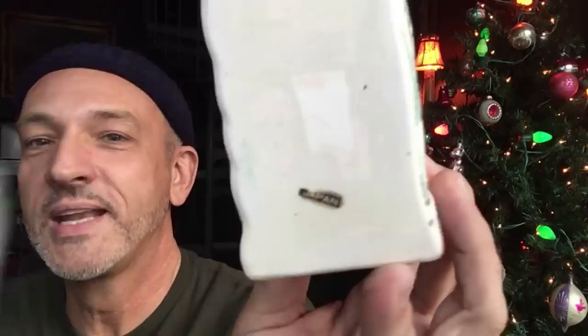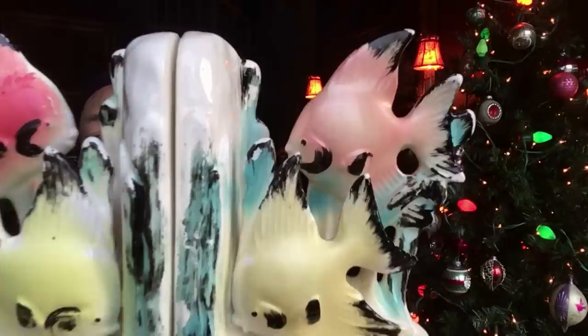They're made in Japan and they have that little square. Well, it's not a square, it's a rectangle. Made in Japan label. That's gonna put them in that after the war. So, you know, we're in the late 50s, into the early 60s on these. There is no damage on them.